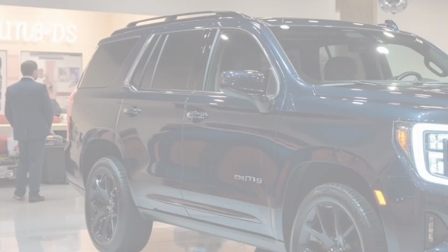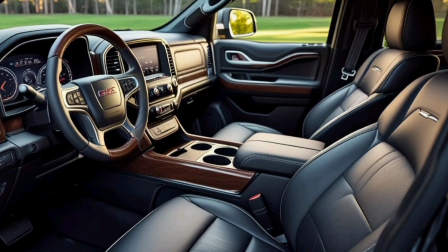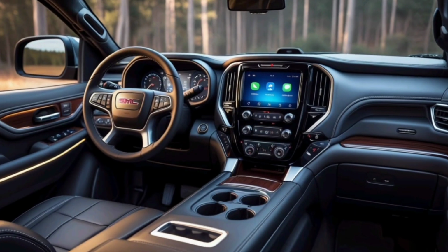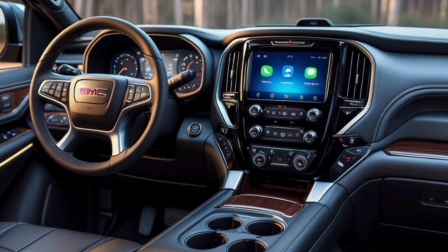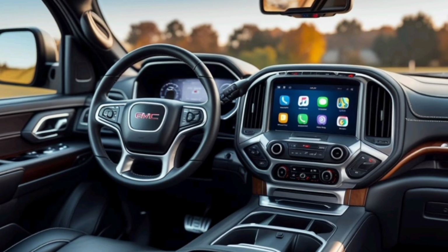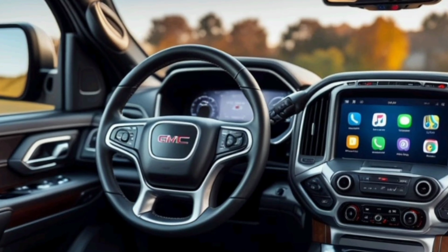Inside, the Yukon is a showcase of premium materials and tech. You get a massive 12.3-inch digital driver display, a crisp 15-inch infotainment touchscreen with Google built-in, wireless Apple CarPlay and Android Auto, and an optional 18-speaker Bose Performance Series sound system.